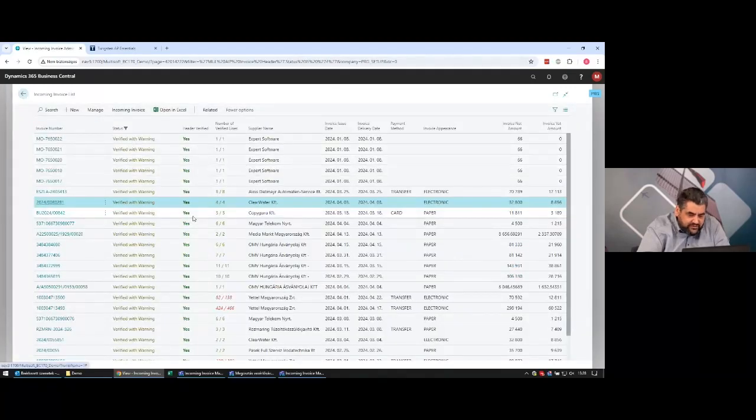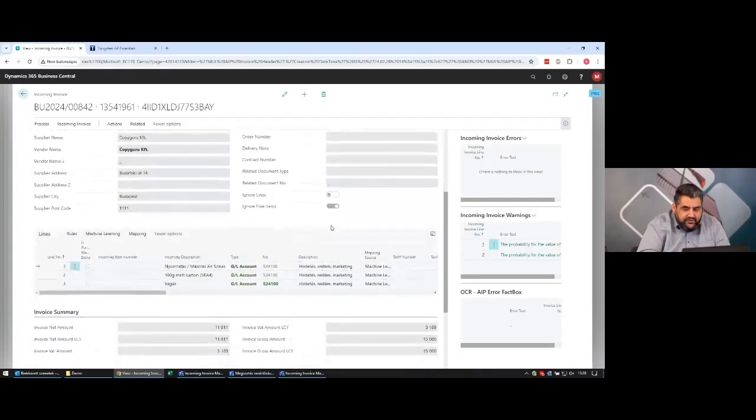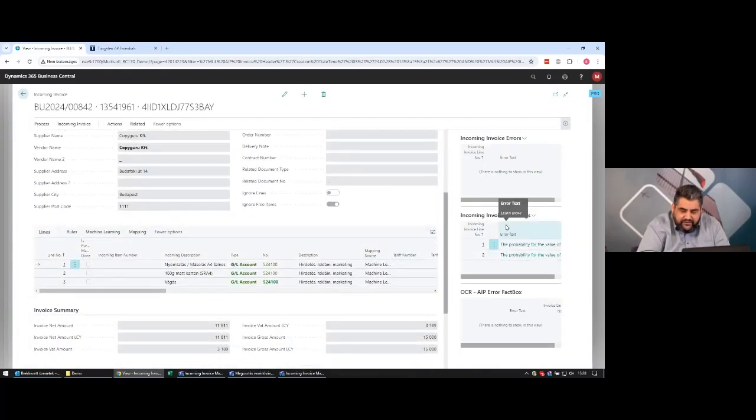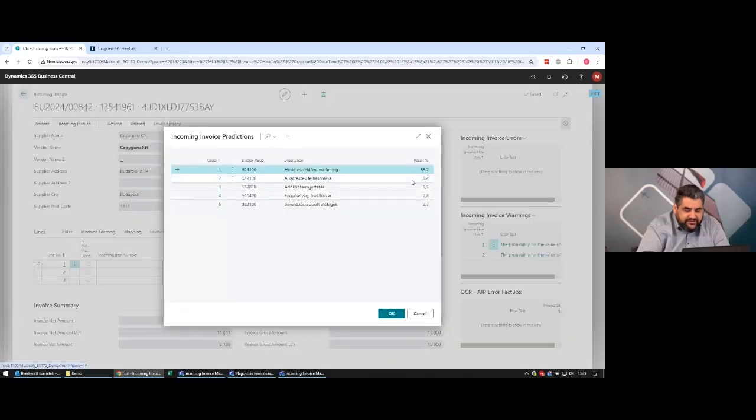Okay, I will show you another invoice with warning. Yeah, we have again probability warnings for line number 1 and line number 2. And as you can see, on the number field, the first two lines are yellow, which means that we have a warning, and the third line is green, that means that it is okay. So let's see the probability percentage.